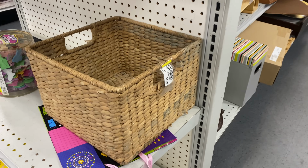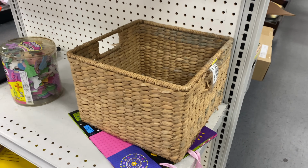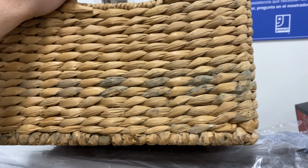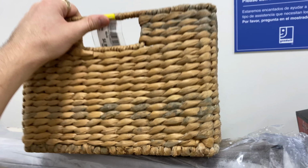Storage baskets are so pricey to buy new, and I need more for my PAX wardrobes. I found 2 matching ones that have a nice look, but they're kind of dirty and dingy for the $5 price tag.